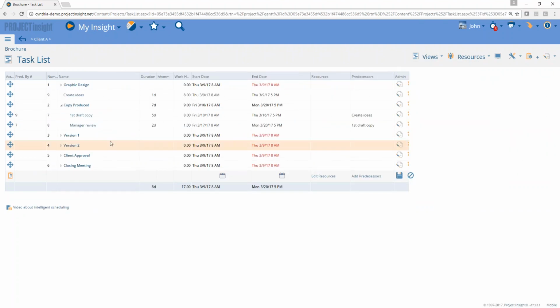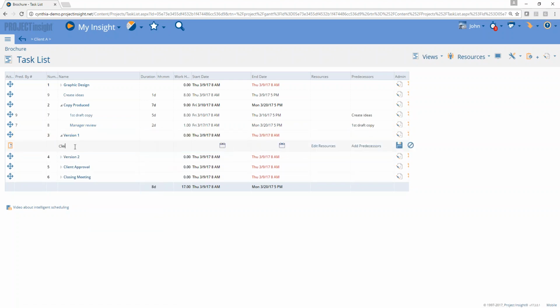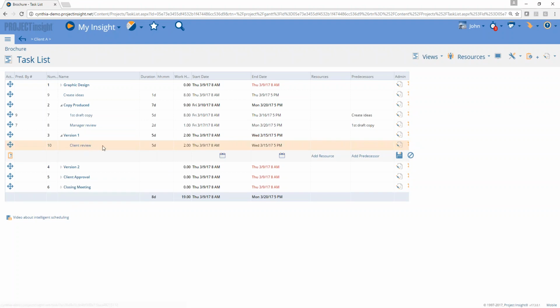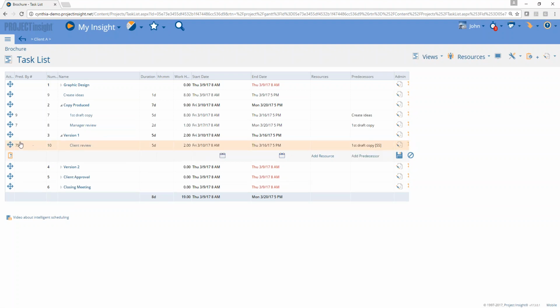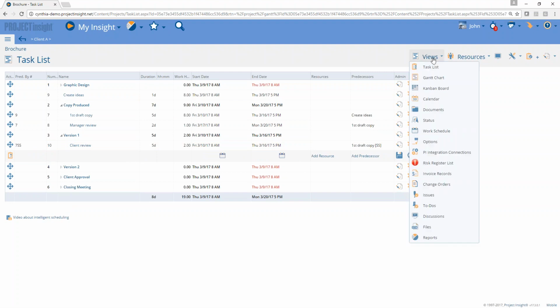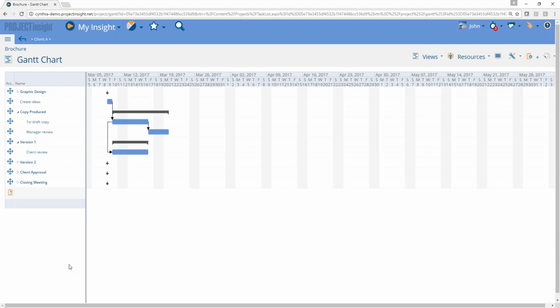This is just a very familiar paradigm for Microsoft Project users. And if I were to say, let's just add another task for fun here. I can come along here and use that same functionality of Microsoft Project and say manager review and client review maybe are happening at the same time. So I'm going to use that shortcut for start to start. This is exactly the same way that you do that in Microsoft Project. And you'll notice that those tasks are happening in parallel like that.